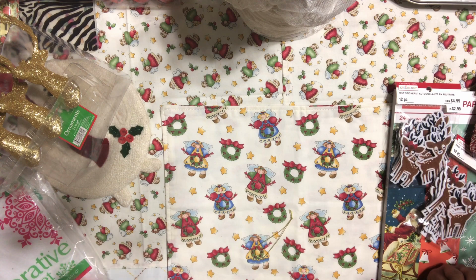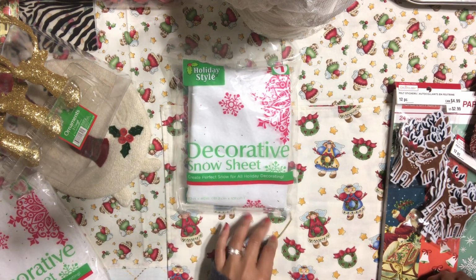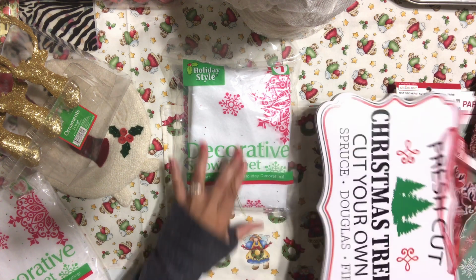I just really went back to get more of these little snow sheets, and I came across the rest of the other stuff.